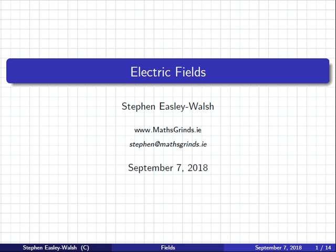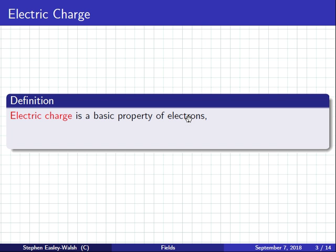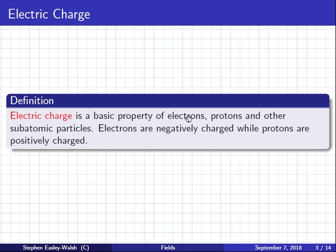It's okay. Right, electric fields. So, a few things to do, not much for the first lesson. You know from chemistry, electric charge is a basic property of electrons. You've studied electric charge in chemistry. You know electrons and protons have this electric charge. Electrons are negative, protons are positive.